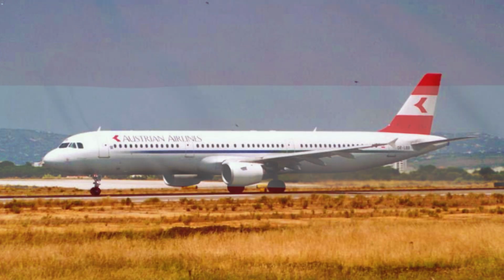When initially delivered, the aircraft was painted in the standard red and white livery of the 1990s era. The aircraft was, and still is to this day in the middle of 2023, registered as Oscar Echo Lima Bravo Bravo. The aircraft was also named Pinzgau, named after a region of southern Austria.